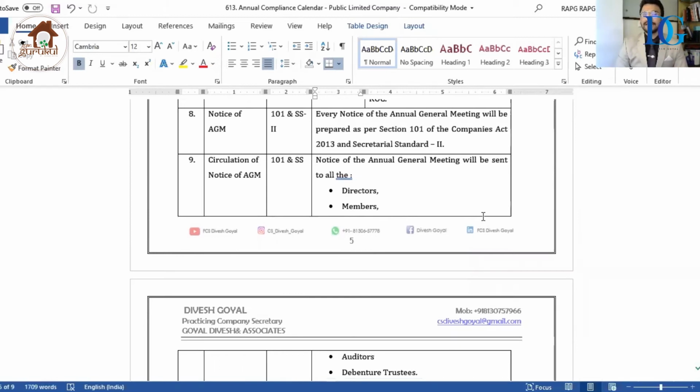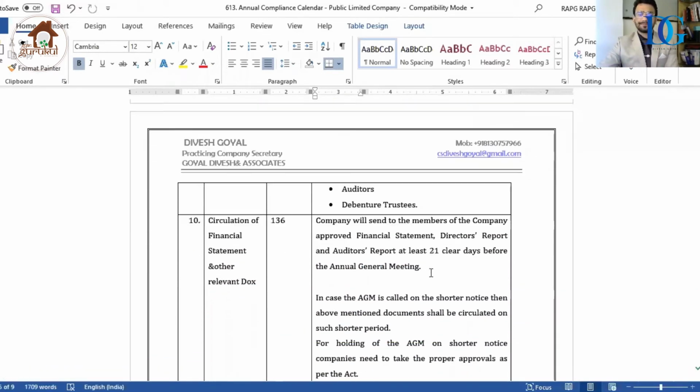Then compliance number 9, circulation of notice of AGM. Notice of AGM is mandatorily required to be sent to all the directors of the company, all the shareholders of the company, the auditors of the company and the debenture trustee of the company.